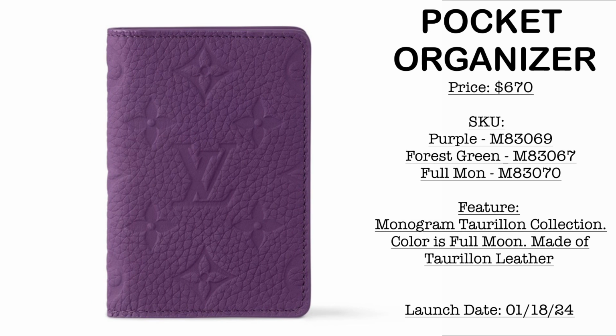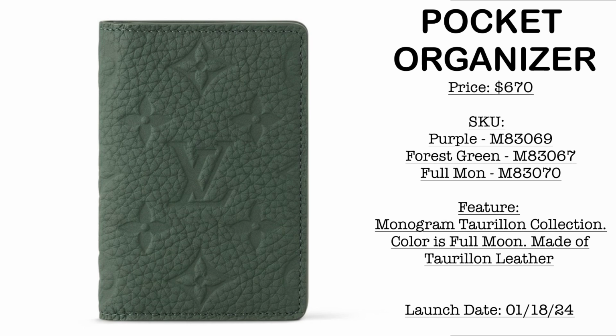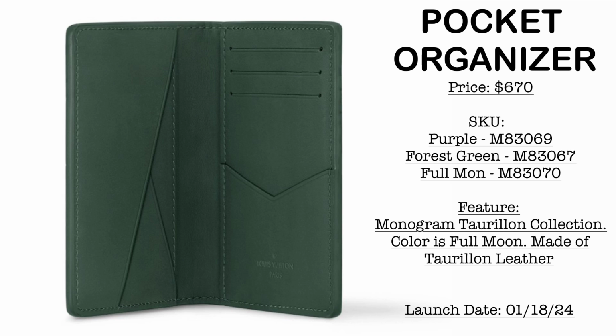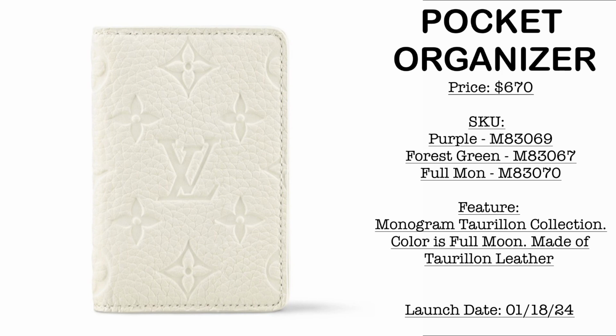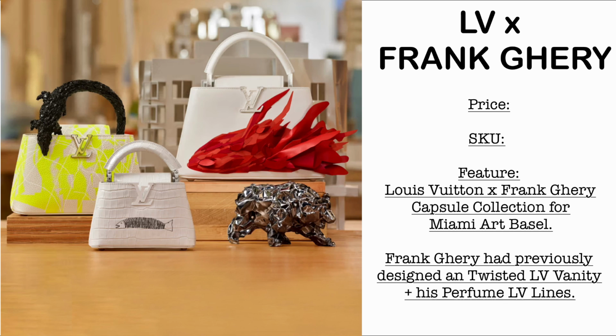Then of course, we do have the pocket organizer that would be launching the same date of January 18 next year. Price is 670 euro. It would come in 3 colors so far. So we have the purple with SKU, we have forest green, full moon, and everything would be made of the very beautiful monogram Tyrolean.